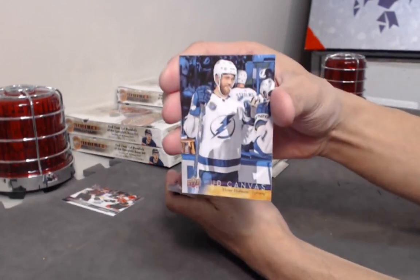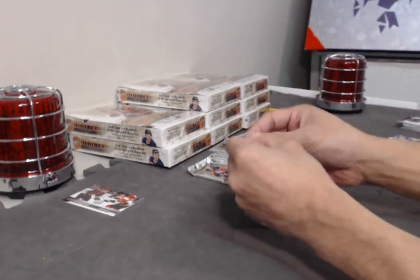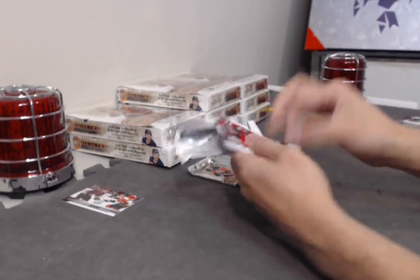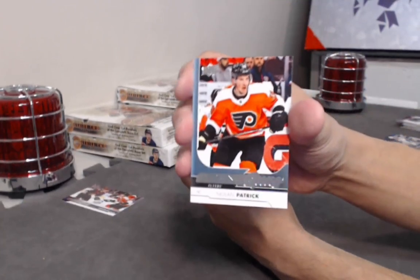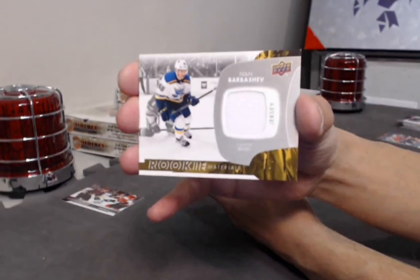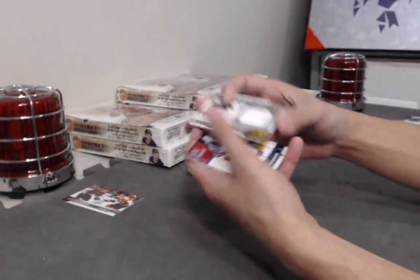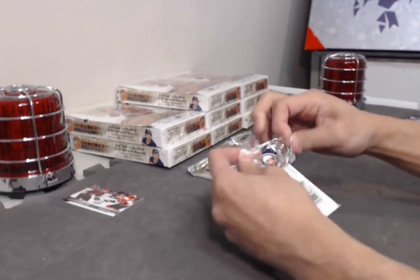Canvas of Victor Hedman. Come on, retro. Retro acetates. Here we go. Nolan Patrick. I won't hit the second horn. Two of them. Two nice hits. Double hits. Ivan Barbashev jersey. That's a lot of jerseys in this case. Ivan Barbashev. Double hit. There you go. That's a nice pack. Barbashev jersey and then Patrick Young.